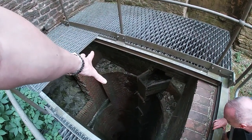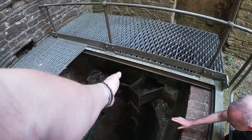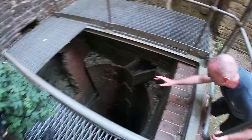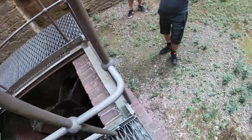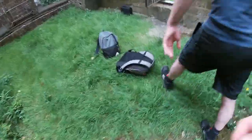No, that's obviously been relined and patched. Oh no, there's a patch, isn't there? But you can see this bit is 200 and odd years old. This is canal technology. I like it. I'm having a fix. I knew you'd like this bit.